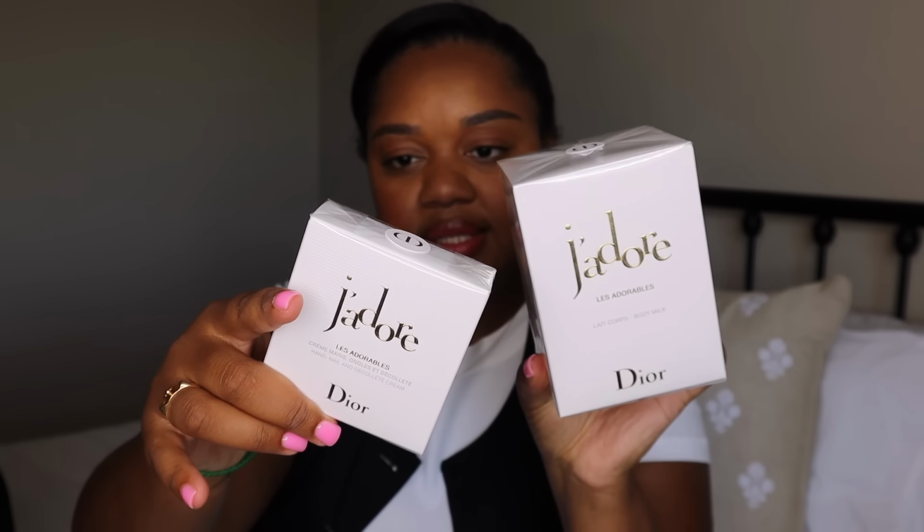I'm gonna go through these really fast. Staying in line with body products and things like that, I actually was gifted this by a friend. It is J'adore. It's a little set. So this is the body milk. This is the, I think this is the hand cream.